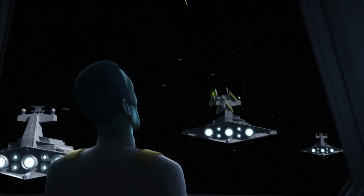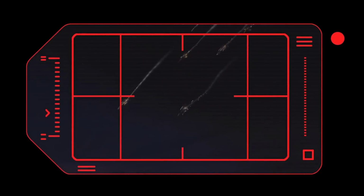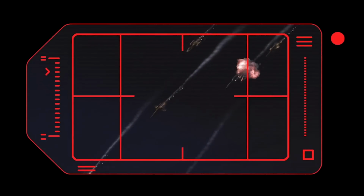What the New Republic High Command realized was that they were no longer carrying out small little hit-and-run raids. In the past, due to the makeup of their ships, raiding was the only chance that the Rebel Alliance fleet could survive a mission without heavy losses.